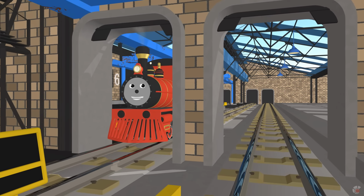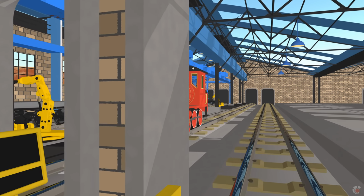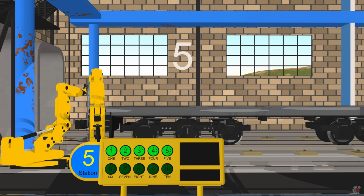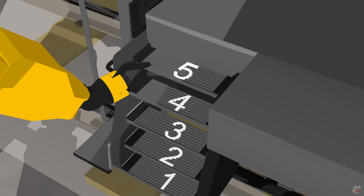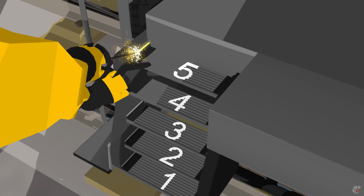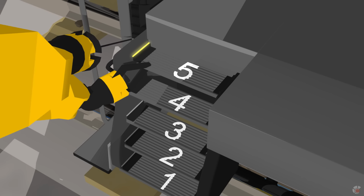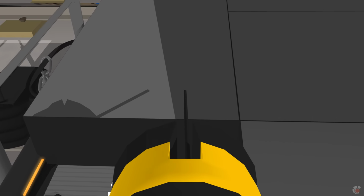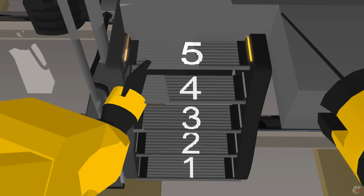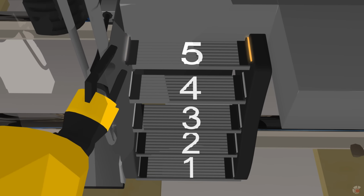At station 5, we weld steps. Do you want to help me weld steps? We've already welded 4 steps. We still need the step number 5. 5. Well done.